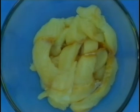That's it. It's ready now. I'm going to mix it with my fish. I have 500 grams of halibut for my banana boat parcel.